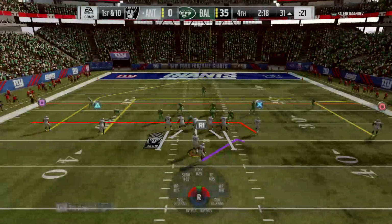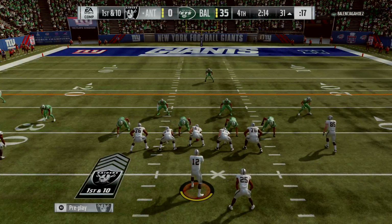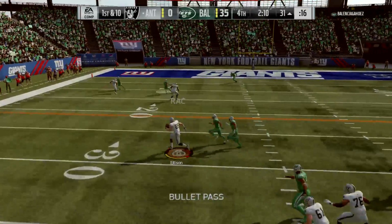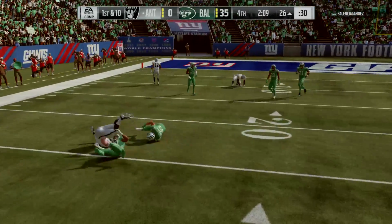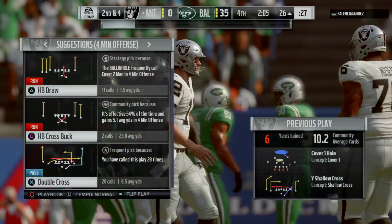They don't need to run another play here before the 2-minute warning. Let's see if they do it anyway. Brady now on first down. And it's a short one here, complete to his tight end. A gain of 6 there on first.